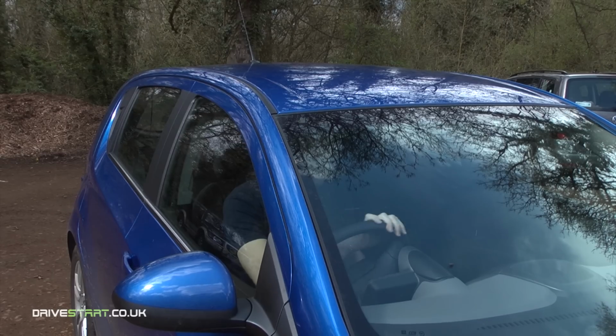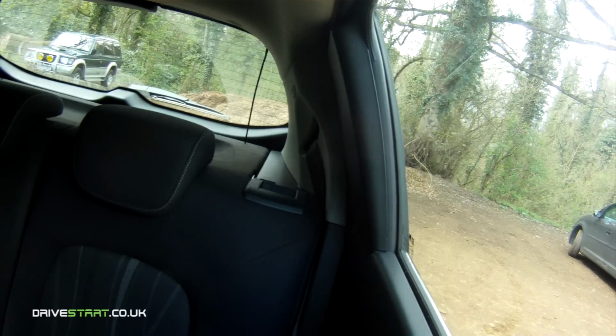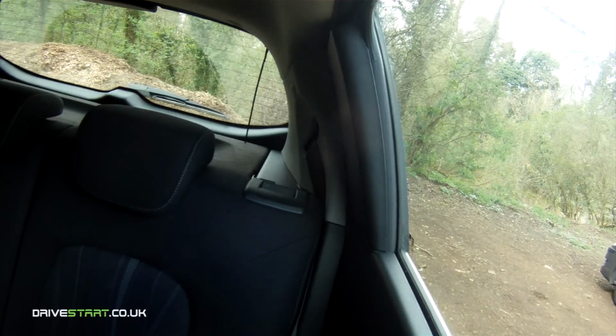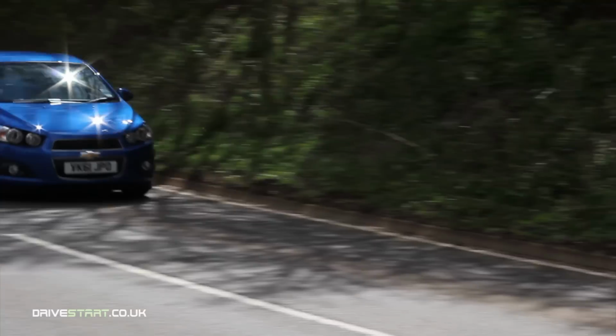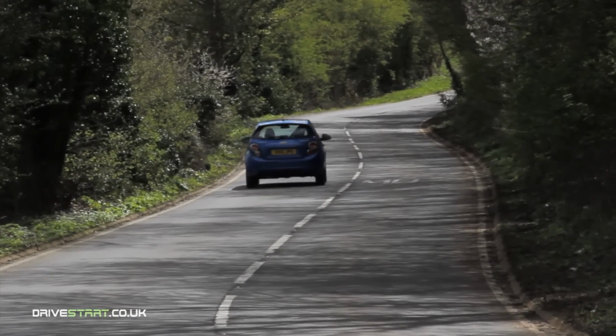Visibility is pretty decent in the Aveo until you look over your shoulder. While relocating the door handles up there might look cool, it does mean that you have quite a large blind spot in that area, which can be tricky when reversing. When it comes to safety, the Aveo really does come out on top. It got a 5-star Euro NCAP rating and was rated the safest car tested in its class.